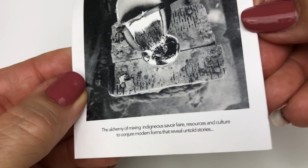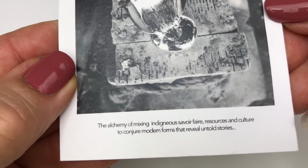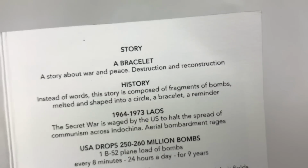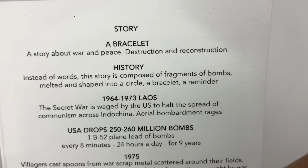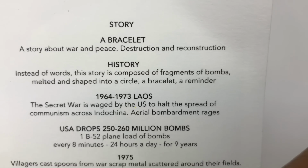The card reads: the alchemy of mixing indigenous, savoir-faire resources and culture to conjure modern forms that reveal untold stories. Not sure what this is yet. So just a quick idea of what this is. And under history, it says instead of words, the story is composed of fragments of bombs, melted and shaped into a circle, a bracelet, a reminder.